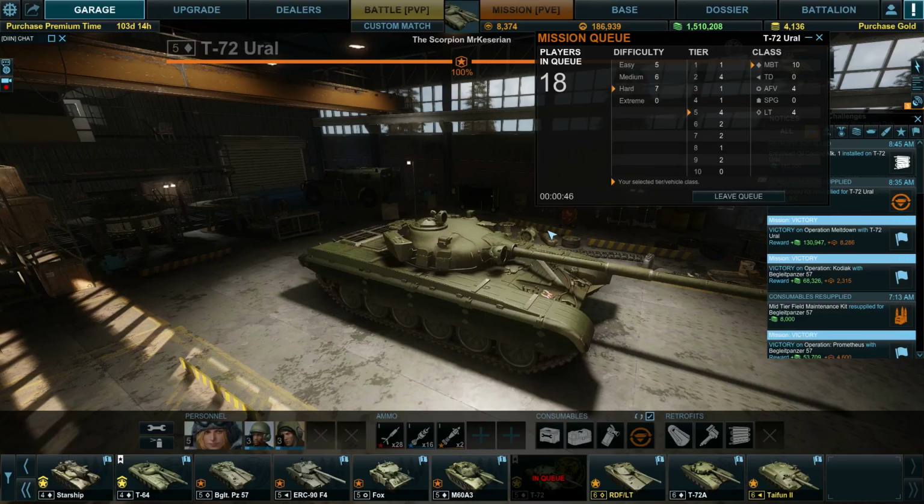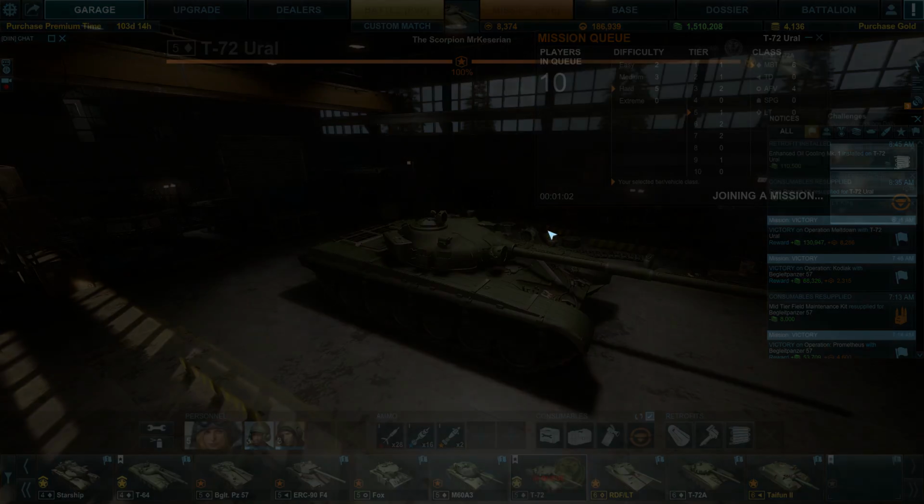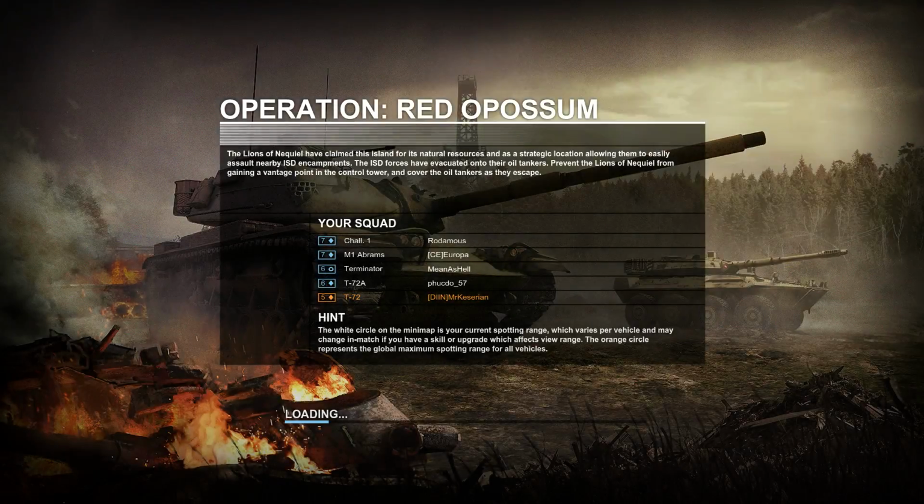So let's see what we do. Boy, game, if you just took all the tier 5s... there we go, joining mission. If you just took all of the tier 5s and that tier 4 and threw us all together, we'd have a pretty good mission going. Right. So, yes, I am a monumental fan of the T-72 Ural.